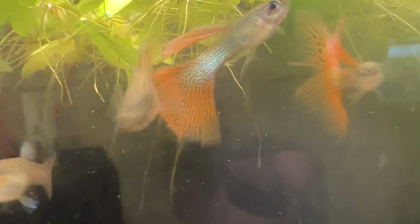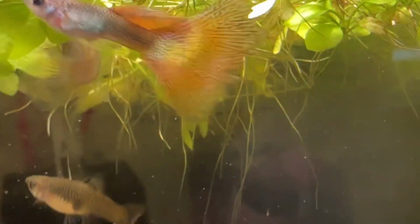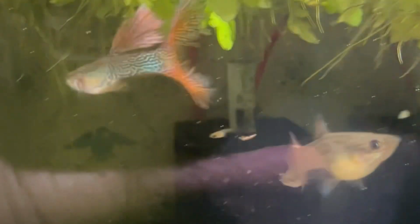All right, hopefully the camera will pick this up. I don't really have a lot of light overhead. That was the light, that wasn't me. So this is a tank of kind of grade B males and stuff. There's a lot of females in here, but I call it grade B.